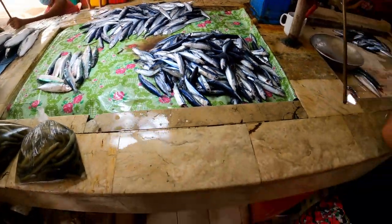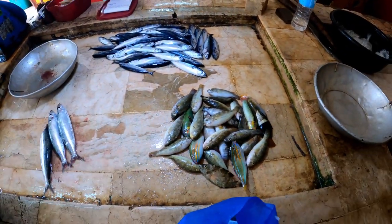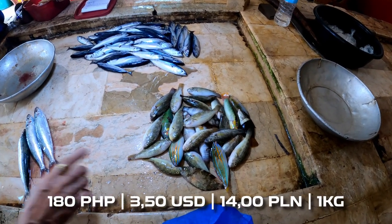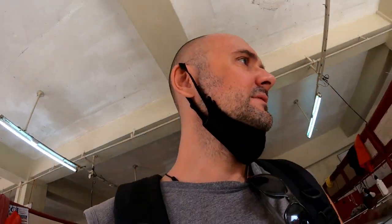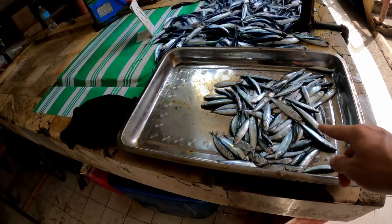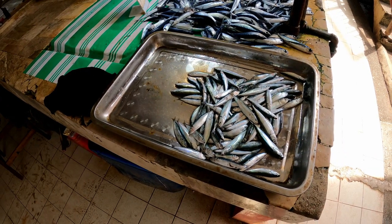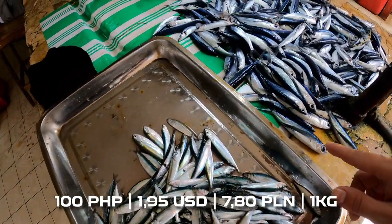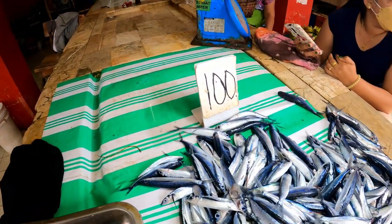Same. What's that? Some parrot fishes. Pila parrot fish? 200. This one? 180. Per kilo. Parrot fish, 180 per kilo. And sardinas? No. Small anduhao? Pila? 100 per kilo. And this? The same. 100. Okay, see the price here.